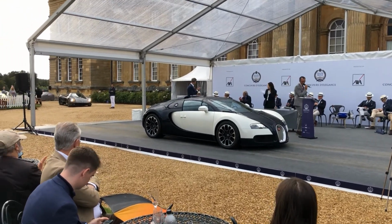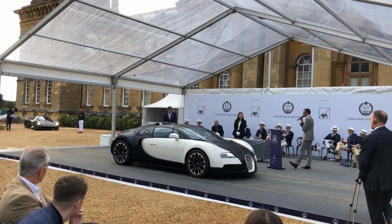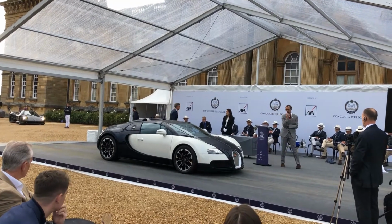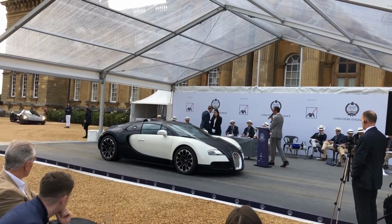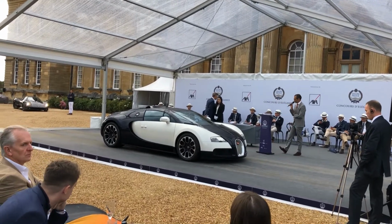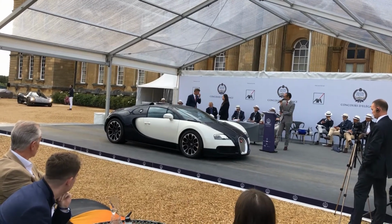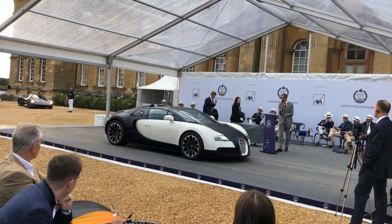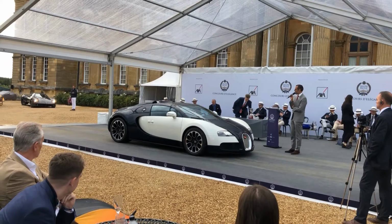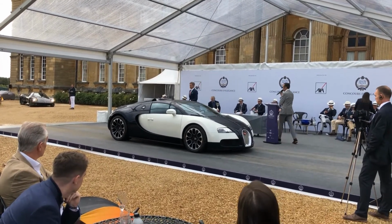Bugatti Veyron Grand Sport here, ladies and gentlemen. The Veyron made headlines when it was launched. 1,000 horsepower, W-shaped 8-litre W12 engine, the fastest production car, if you can call it a production car in the world. This car, with no roof, can do 369 kilometers per hour. Carbon finish everywhere. It is luxurious, it is beautiful, it is an engineering feat.